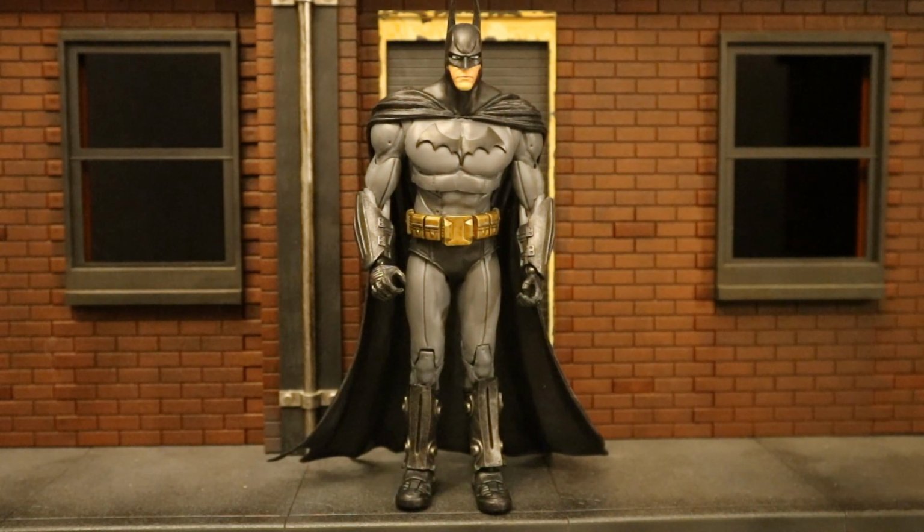So coming in at number 7 on my list, this is the Arkham Asylum Batman from the video game Arkham Asylum. It was the first game to launch the Arkham franchise of video games, and I'm a huge fan of those games. This figure here has long ears, looks great. He's got weathering on his gauntlets and his shin armor. He does have single-jointed elbows, which is a little disappointing, and his torso has similar problems as the Detective Comics 1000 Batman. The way it's cut just looks kind of awkward.